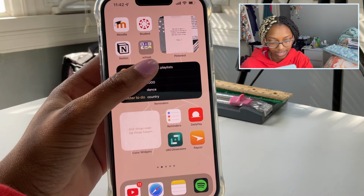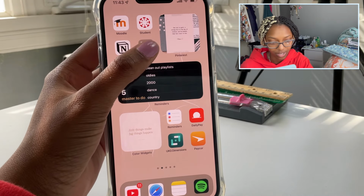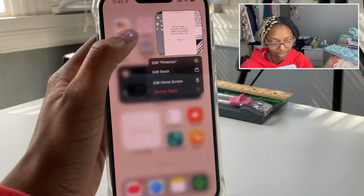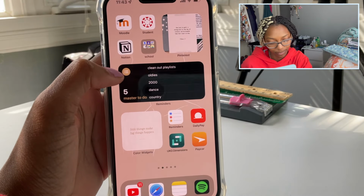And then to the right of these, I just have a Pinterest widget, which I believe is my Jesus board. Let's see. Yep, it's my Jesus board.